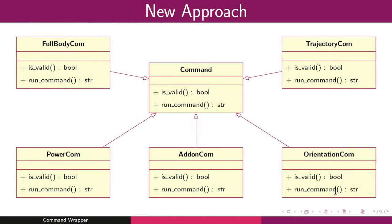Like the simple add-ons we've seen before, the drill and the spray add-on, which just need a start and stop command. We also made this add-on command inherit from the commands just because it is simpler to issue a command like that. Because as you can see, there are two methods which are really necessary. The isValid command, which checks, am I allowed to issue this command right now? This is checked with a state machine, so when the robot is sitting, he's not allowed to walk somewhere.